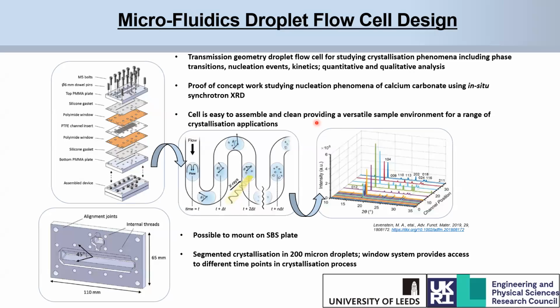Okay, so I'll just go through the next slides looking at some of the sample environments, the different liquid and a couple of solid sample environments that we have, but mainly liquid flow cells. This is an example of a microfluidic cell that we have. This is a microfluidics chip, which allows us to do segmented droplet crystallization in situ.